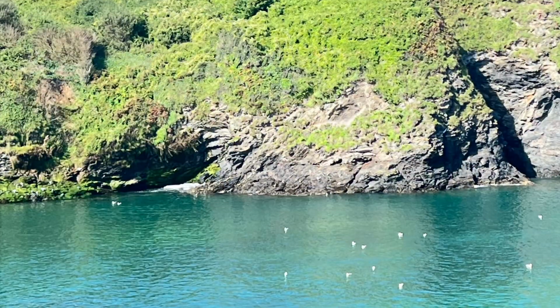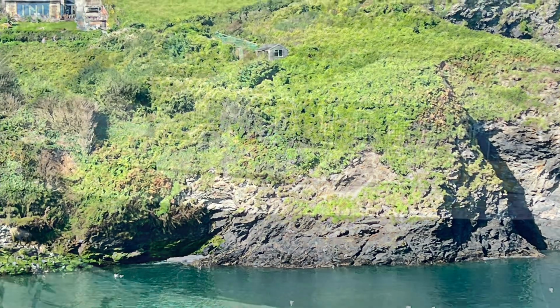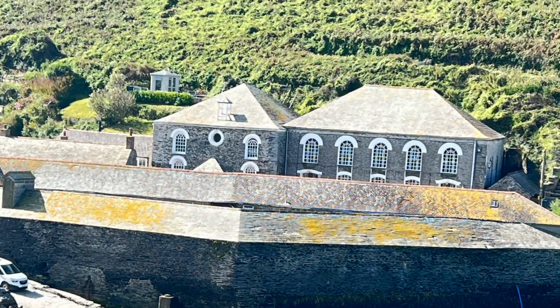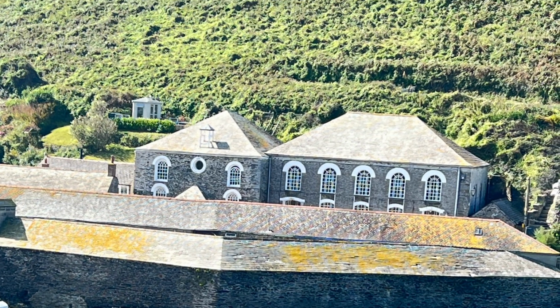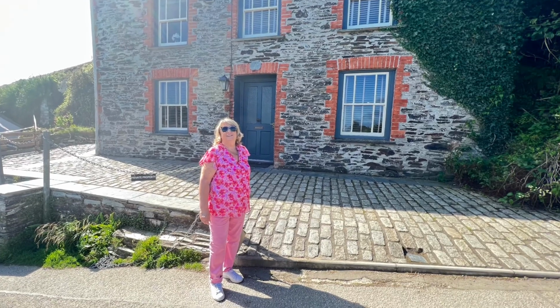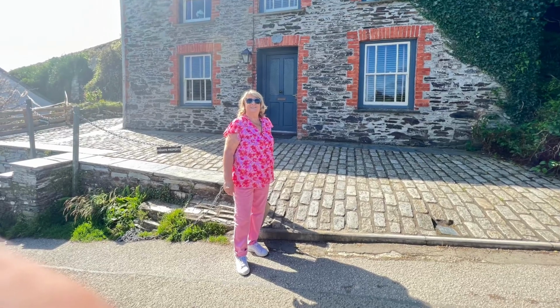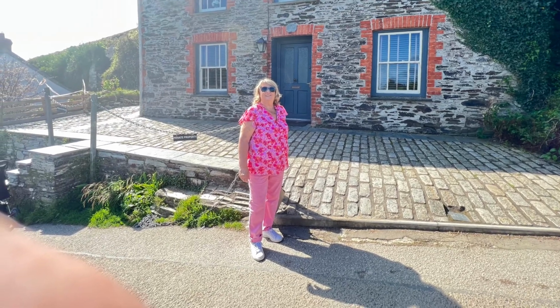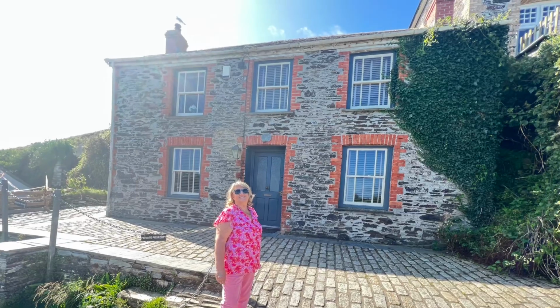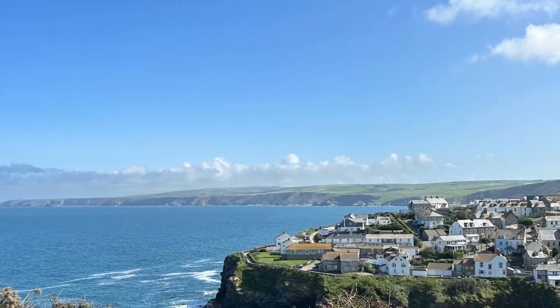It's very steep. If you went to visit, it is very steep. It's quite a walk down from the car park, but it's really well worth it. Oh, this is Doc Martin's house, if you can see. I'm stood outside the house. My daughter kindly took that photo for me. It's quite a walk up there as well, but it's worth it.